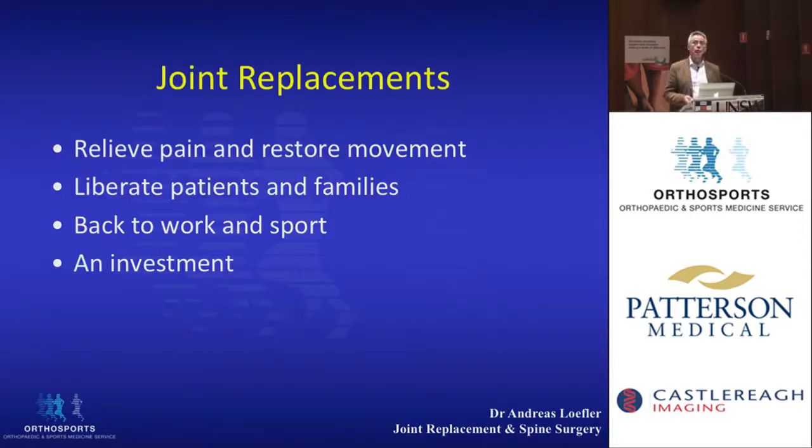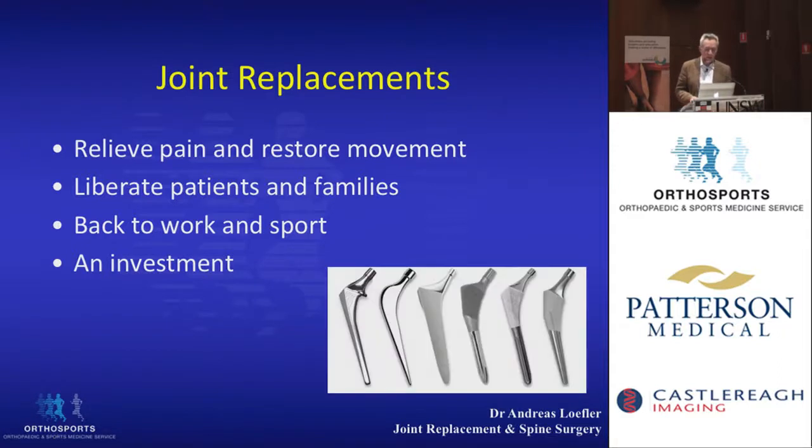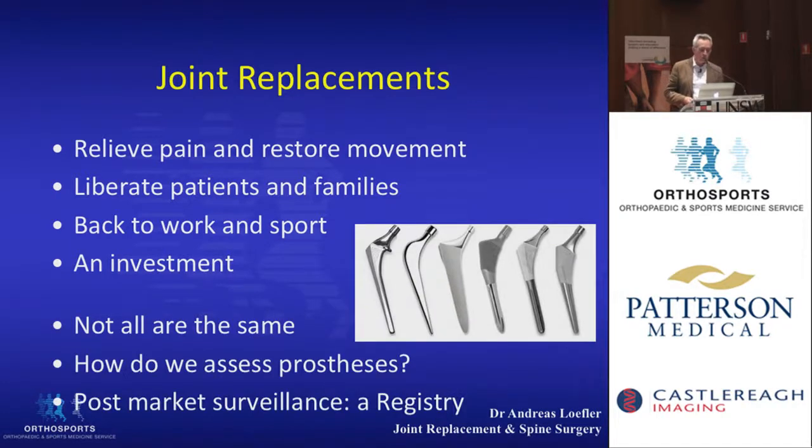We all know that joints relieve pain, restore movement, restore our patients and also our friends and families to function, get back to work. It's actually an investment, although it's often looked at as a cost. I believe it's a great investment in our community. And if we measure outcomes in dailies or qualies, joint replacements come out on the top. And here are a number of hip replacements, femoral components. They all look similar, but they look very different. So how do we actually know which ones work? That's why we need some post-market surveillance, and that's where the registries come about.